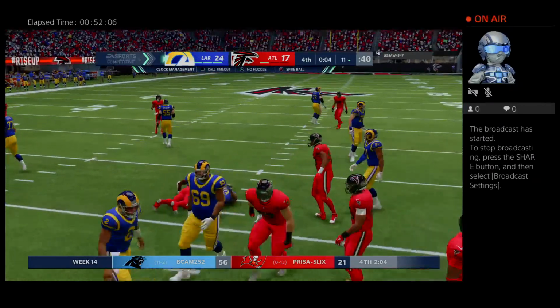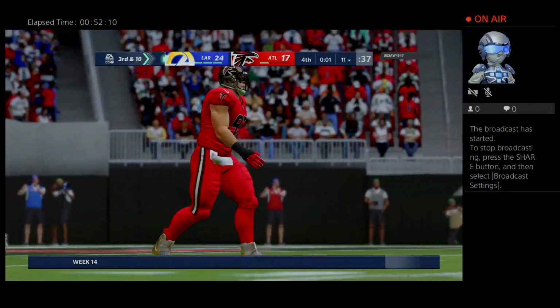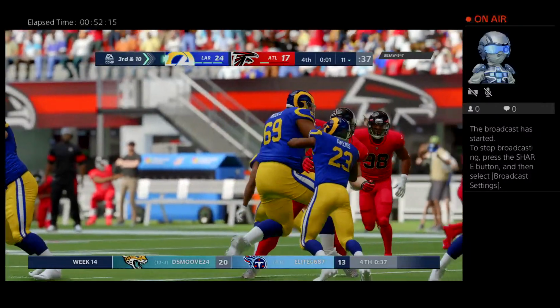And he's going to have to protect the football and take his lumps here at this stage of the game as they stop him behind the line. He lost 2 there, and it's 3rd down.